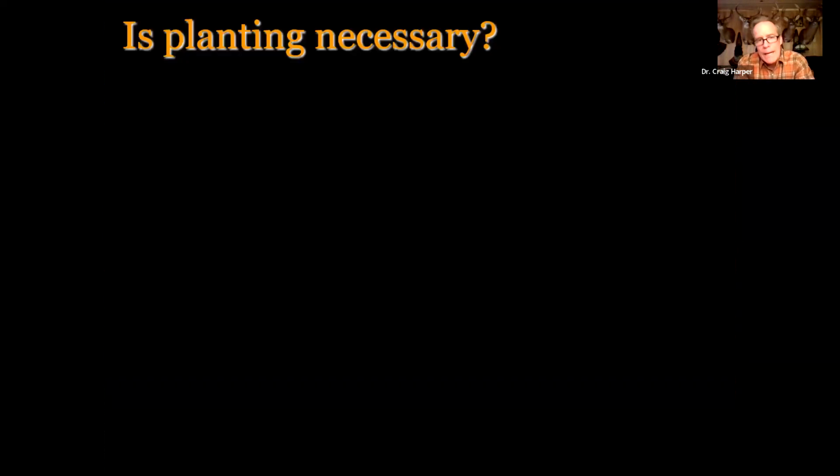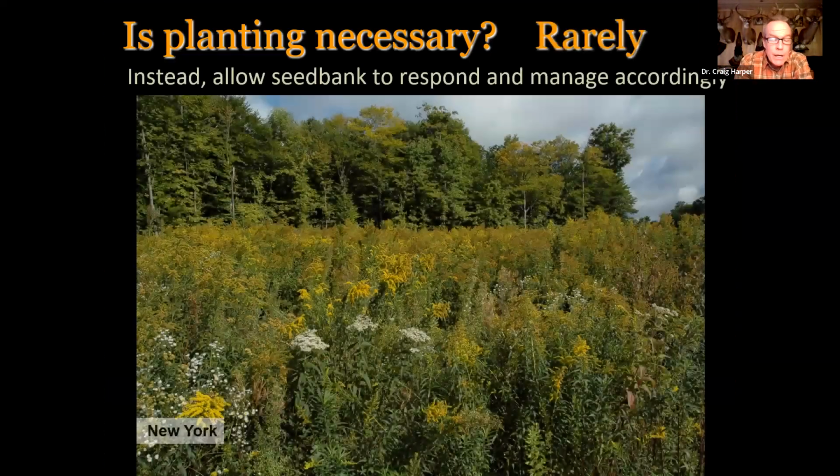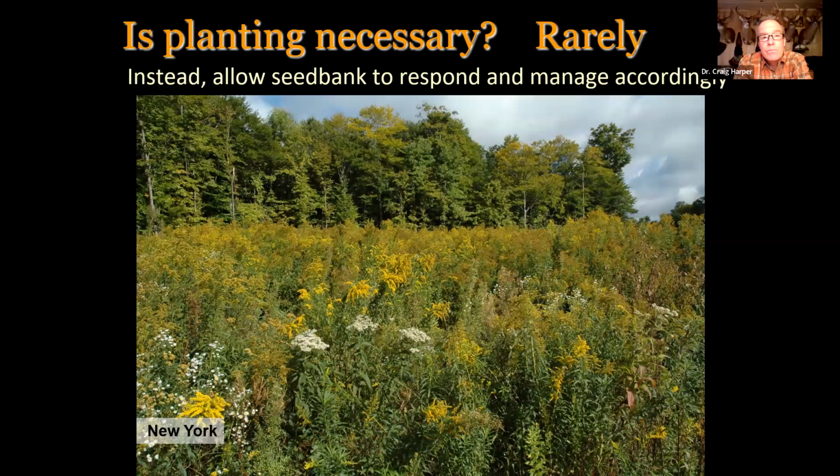Do we need to plant? That's the next question. Do we need to plant native warm season grasses and forbs? Well, in all of the work that we've done over so many states in the eastern U.S., my answer is almost never. There are some examples where you do need to plant, but not usually.